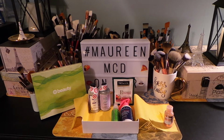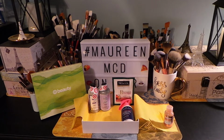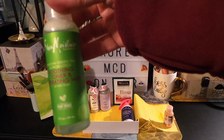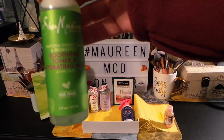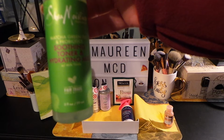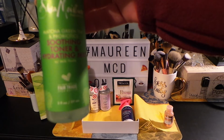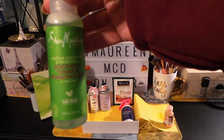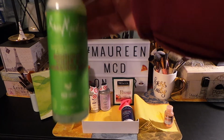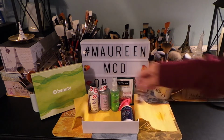And then the next thing is, I think it's this one. And I think this is the one that leaked because this bottle feels a little sticky because this was not taped. And this is from Shea Moisture. And this is their matcha green tea and probiotic soothing toner and hydrating mist. It has antioxidants, and matcha green tea help hydrate and soothe redness, while nourishing probiotics restore balance to the skin to fight future flare-ups. So that's a nice soothing toner and hydrating mist. And this is 2 fluid ounces. So that's a nice product to get also. And we'll put this in there.